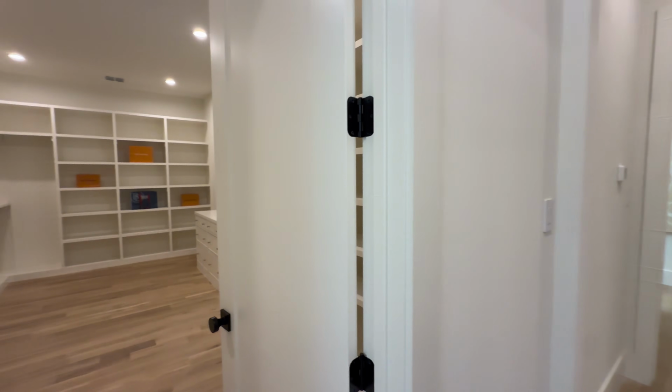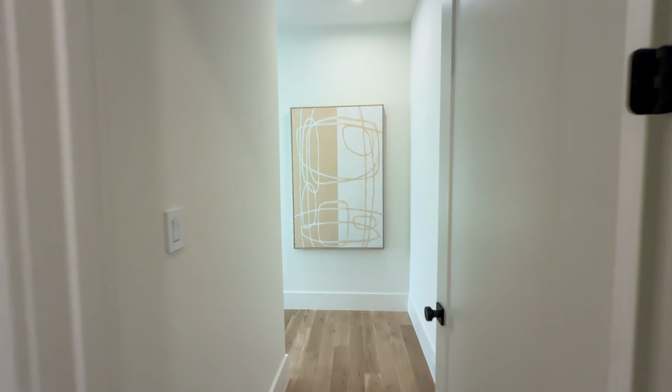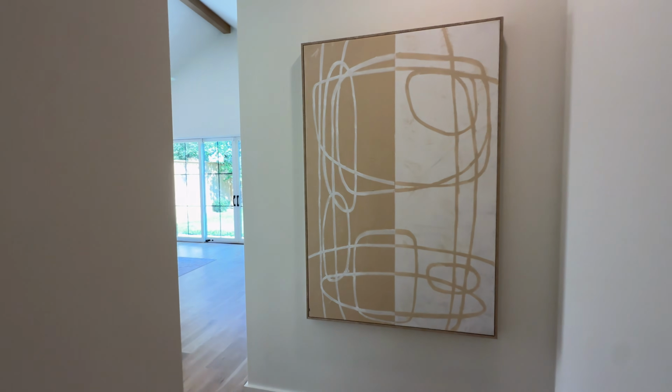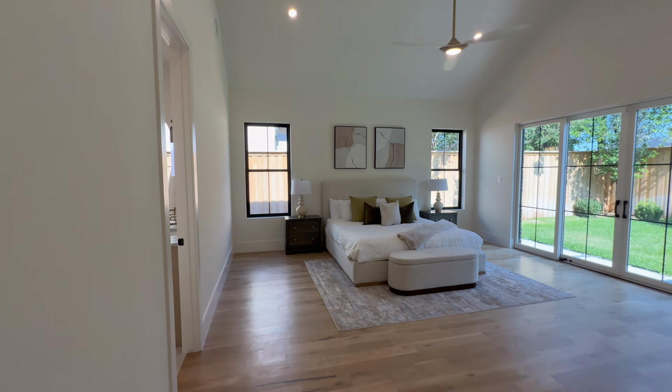So this is your primary closet. We are going to walk to the primary bedroom, and then we'll make our way that way. So look at the separation between the great room and your primary family.